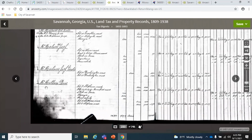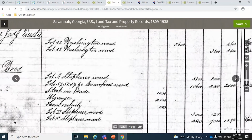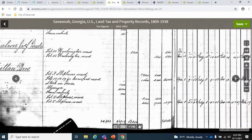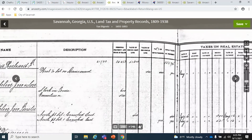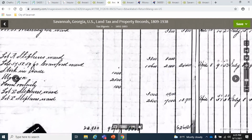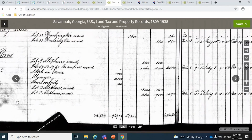So let's see. Here we go. We've got McMillan brothers. And here we go, lot E and F, Stevens Ward. So they owned it in 1892. And let's go over here. These fields are the value of the lot and the value of the improvements on the lot and the total value. So we've got E and F, got the value of the lot, and look at this. They are improved upon by the end of the tax year of 1892. We have our buildings on E and F.